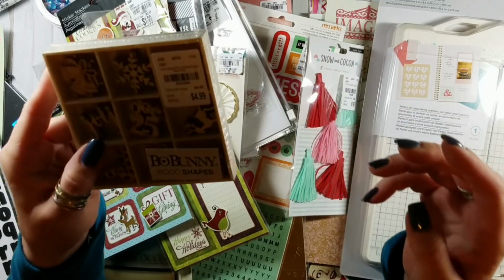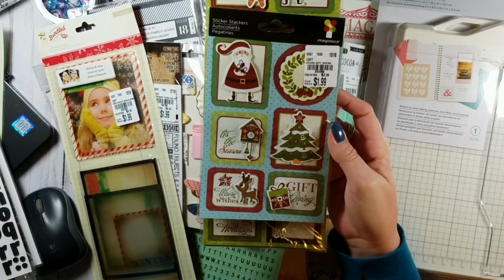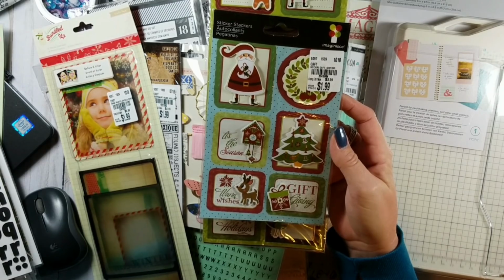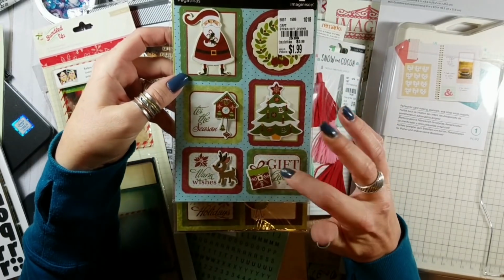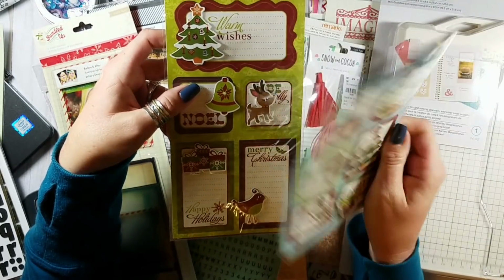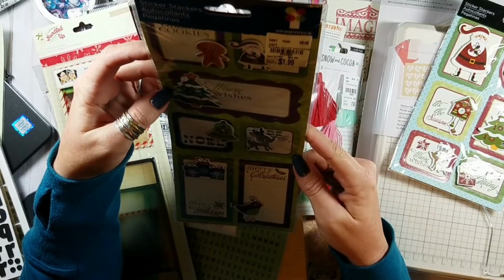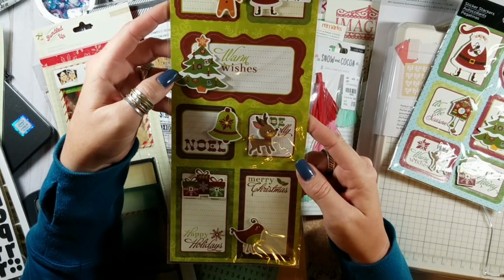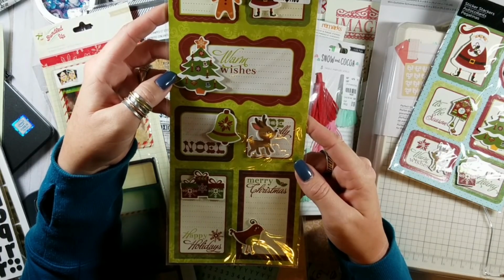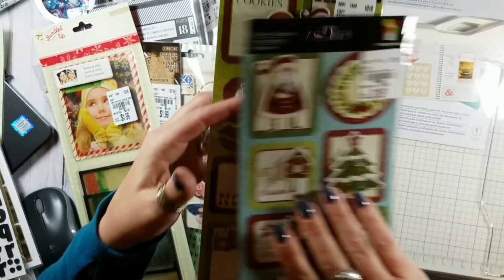Bo Bunny wood veneers. Some Imagine Us stickers here. Not sure what line they go, if they go with a line. Item number 2043864, $1.99 for this set here. These are popped up puffy, so you get some dimension there. There's 6 in that one. And this sheet has 4, 5, 6, 7 in this one. Item number 2043863, $1.99. And these have some area to journal. This one doesn't have much, but you could write something there.